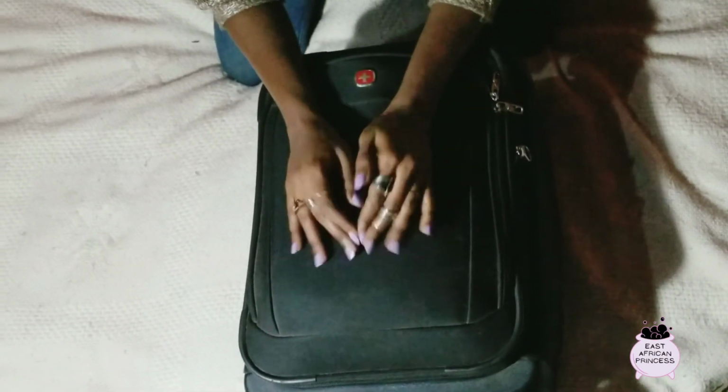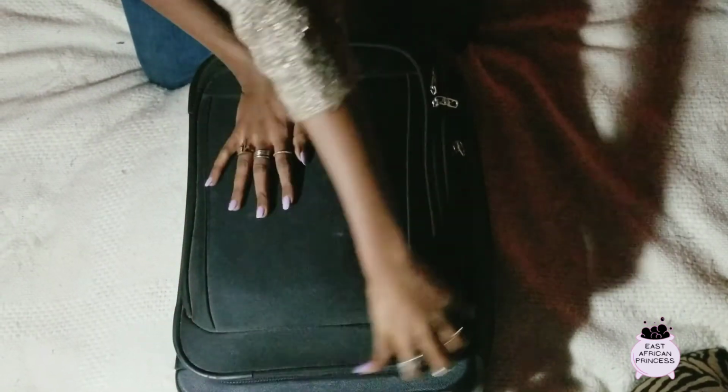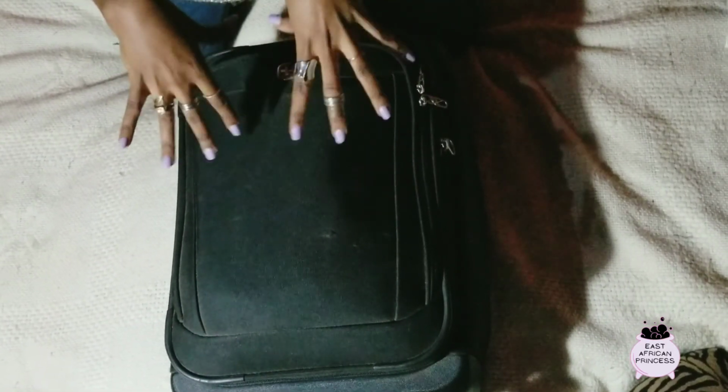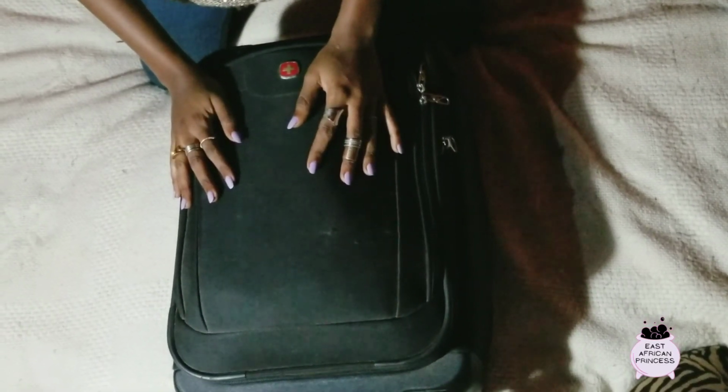Voila, done. I know most times you get tempted to use this part. Please don't, because then the suitcase won't be balanced. I know you can sometimes do it, but it's not really advisable. So this is it. Time to go.